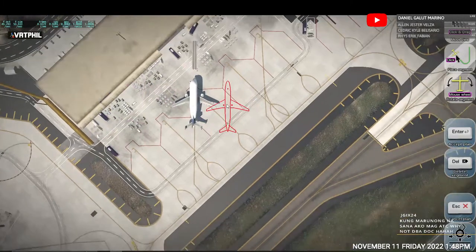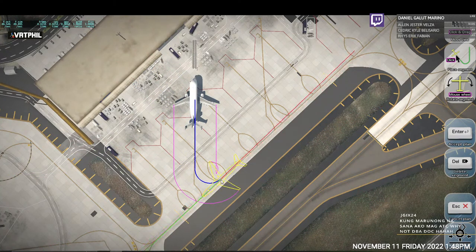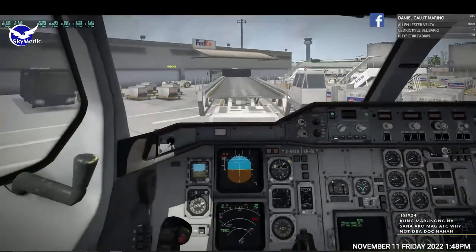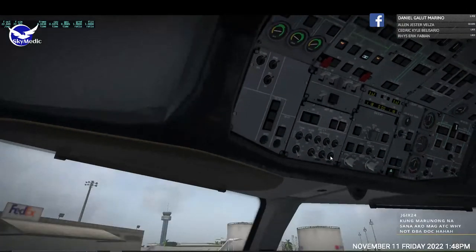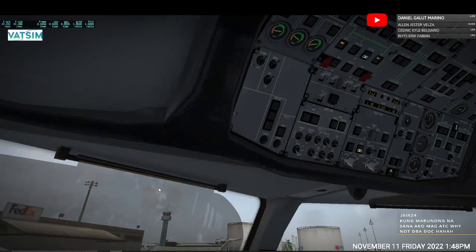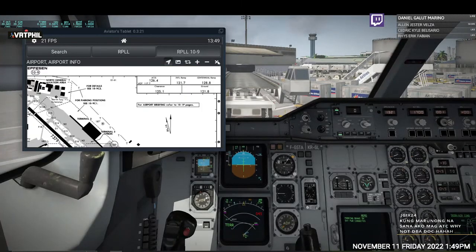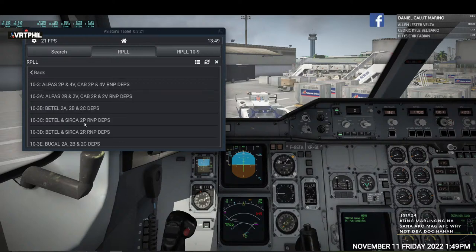Hey Captain, let me know where you want this thing. Okay, runway 06, since we will depart runway 06, let's push facing west. Great news, Captain. Your tow's coming. Okay, let's now start our EPU. Departure briefing muna tayo. Our departure is with the Oliva 2 Alpha departure.